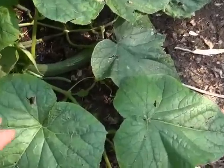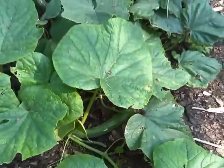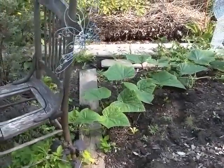This one here is called Telegraph. It's long with a smooth skin. Another one I have is long and very spiky, and that's Soyu, S-O-Y-U.